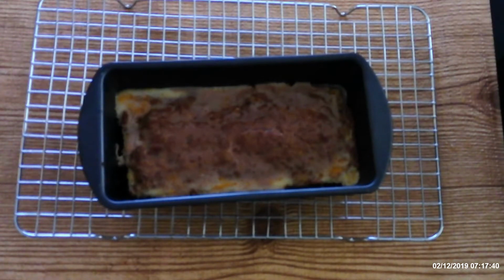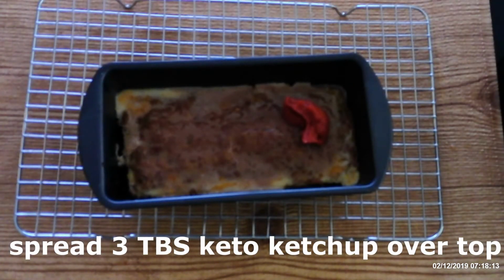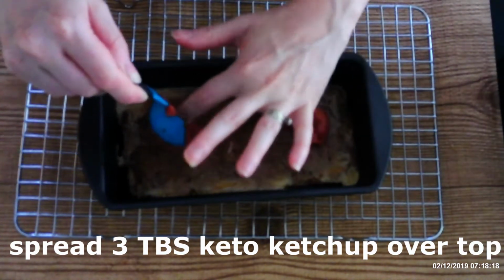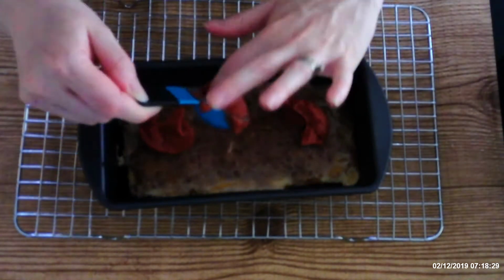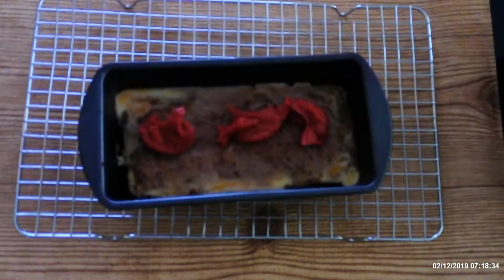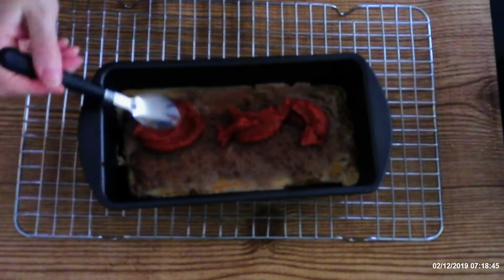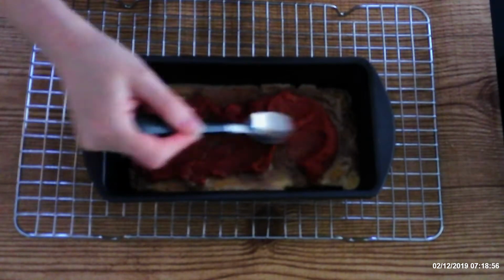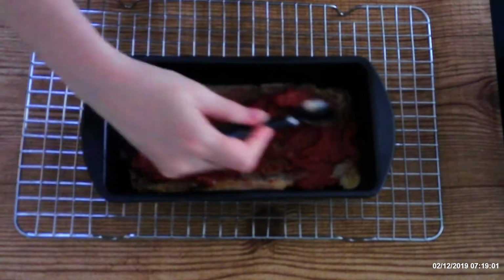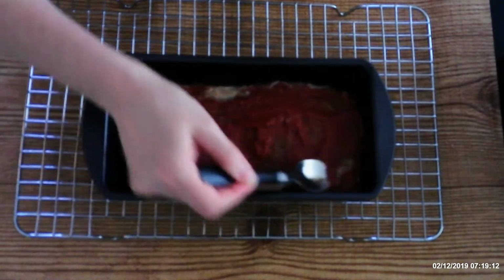Once it's cooked for 30 minutes, spread 3 more tablespoons of keto ketchup over the top of the meatloaf and use a spoon to spread it evenly to cover the entire top of the meatloaf. Now, if you're using ground beef and it looks like there's a lot of extra grease or fat buildup, you can drain that out first if you want to, and then put the keto ketchup on top, or you can just leave it in the pan. It's whatever your preference is.